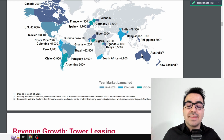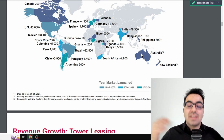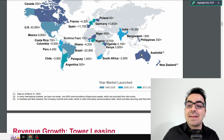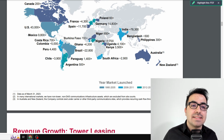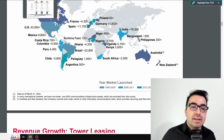And the best part about it is they have higher return on investments in these countries, like in South America, because it costs much less to actually build those towers. So they have a higher return on investment there, and they have much more diversification, and they have more growth than CCI, which is why American Tower is actually more expensive than CCI, because it has higher growth and also higher return on investment. CCI is only in the United States.